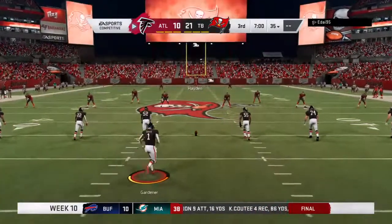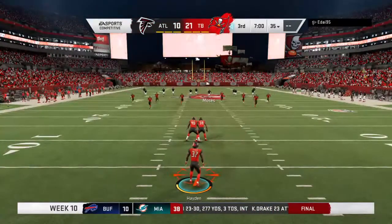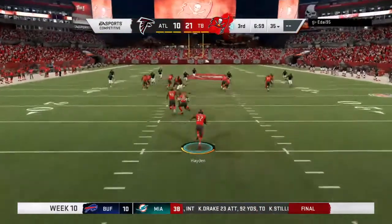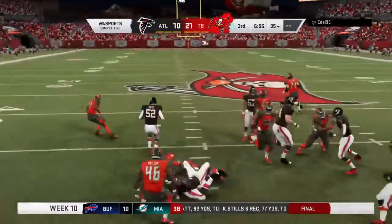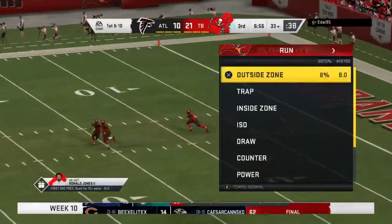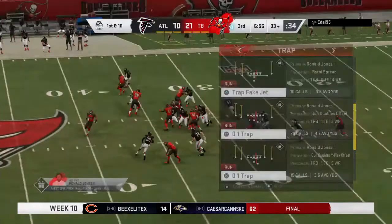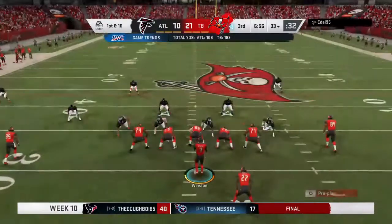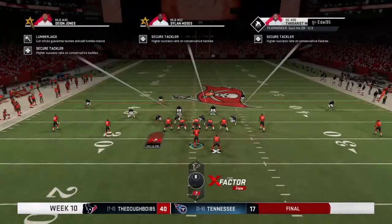The Bucs with a lead, and they'll get the football first as the second half is underway. This is taken at his 4, and a good effort on the return there. Gets him across the 30 to the 33-yard line. The Tampa offense ready to get their drive started. They built a good first-half lead. Now they have a chance to add on to it.